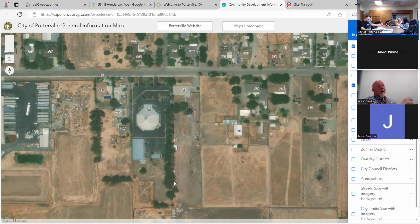So if you're not going to have a house there, there has to be a house on the other property. There has to be a house on one of the two properties, only on one? Only on one. And there was a house. We just tore it down though.